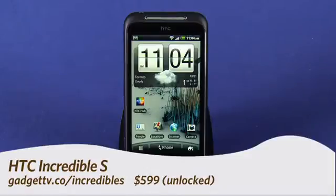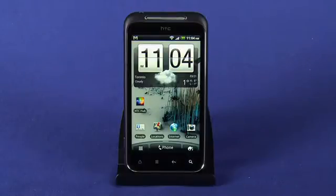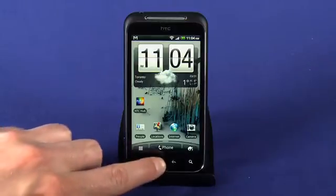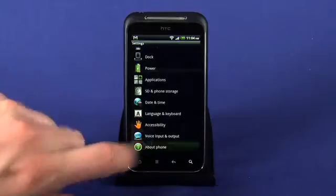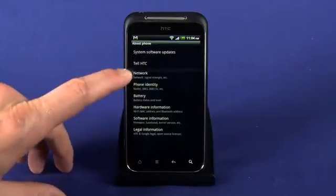The HTC Incredible S, aka the S710a. Now you can get this guy unlocked for about $600. We will put the contract pricing in the show notes on Butterscotch.com, so check there. Now this is running HTC Sense 2.0, running atop Android 2.2, aka Froyo. So if we go into the settings here, we can have a quick look at the Android version. I believe it's 2.2.1.